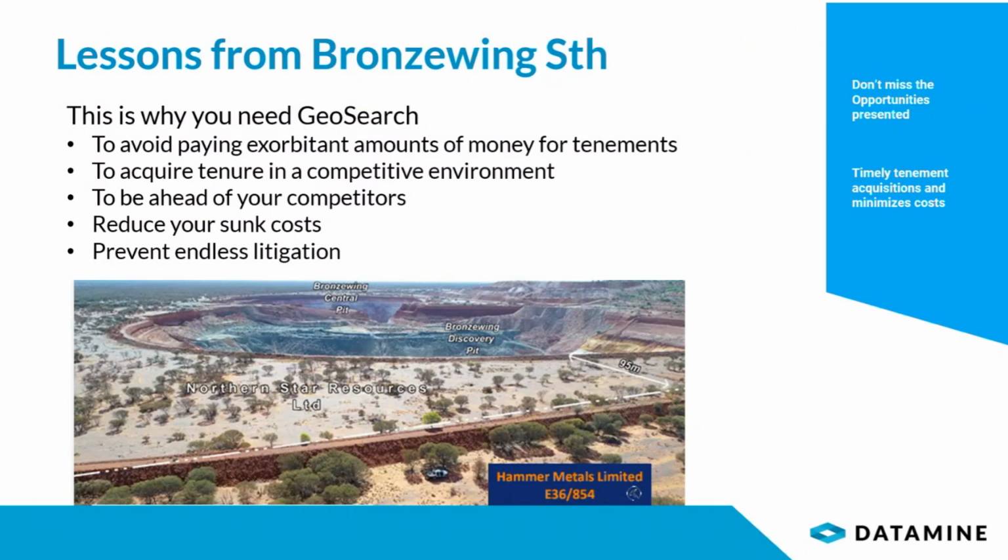So the lesson from Bronzewing South, for why you need GeoSearch, is to avoid paying exorbitant amounts of money for tenements. It can allow you to acquire tenements in a really competitive environment, be ahead of your competitors, reduce your sunk costs, and prevent the endless litigation that goes around.